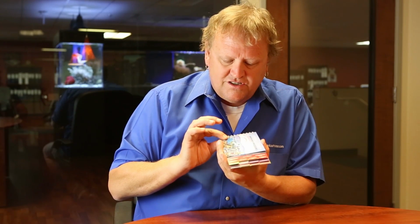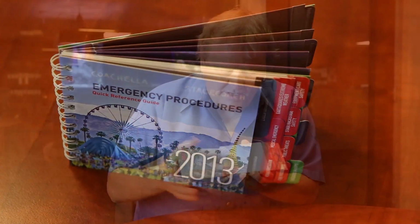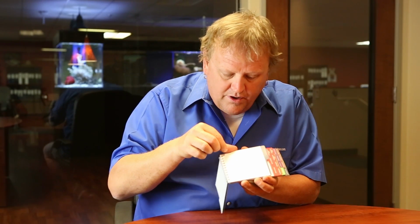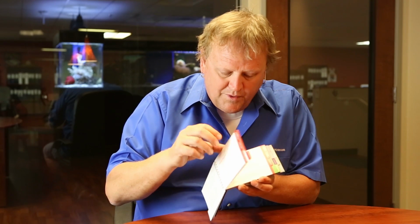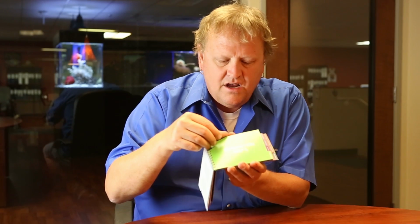But what makes this one so super cool is, you can see there's a nice picture of the Coachella 2013, and it just has some nice tabs. You can see right here there are tabs of various things to know, and these are the red tabs. So this is a 2-bank and a 3-bank and a 4-bank of different kinds of ones. But when we get past the red ones and the green ones, this is where this makes it super cool. Everybody does tab books, but watch this.